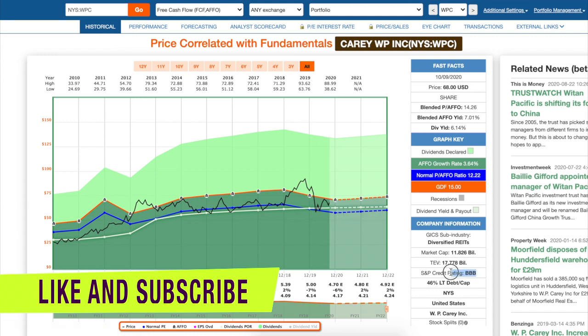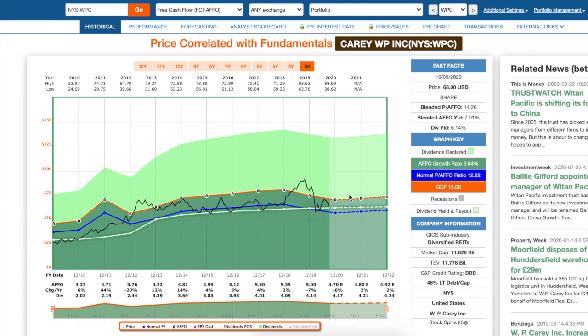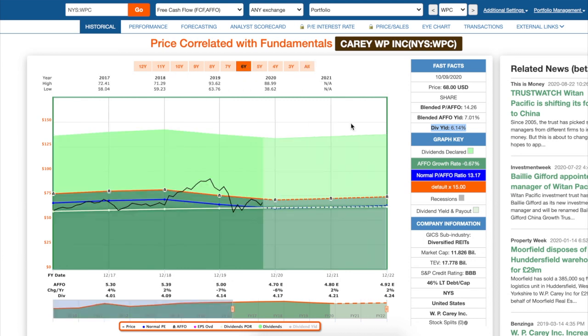S&P credit rating at BBB+, so it's investment grade. 46% long-term debt to cap, so it's a good debt to cap ratio. Again, the dividend yield is very attractive at 6.14, so it's almost 3 or 4 times higher than the S&P 500. As you can see here, it looks to be fairly valued to slightly overvalued based on the FAST Graph. If we shorten this time period here, you can see it does look to be slightly overvalued to fairly valued. But even if you were to purchase today, you have a very nice yield at 6.14.